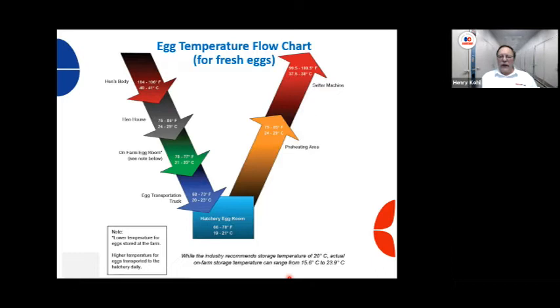Then once the egg leaves the hen house on the egg conveyor, or if someone's manually picking the eggs up and they go into the farm egg storeroom or the egg packing room, that's our next step, and the eggs need to be cooler than what they were in the hen house. And then if you have an egg cooler, that needs to be cooler than your egg packing room. Our egg transport needs to be cooler than what the eggs were stored at the farm. And then finally, last but not least, our hatchery egg room needs to be the coolest point in this process.